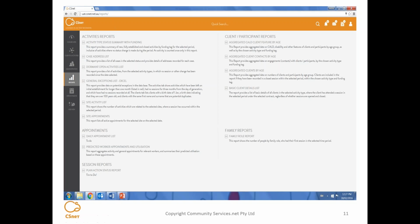These are the aggregated reports at client and participant level. Down here you can see family reports. And I think this is one of the strengths of the web-based systems, that you can not only get a perspective at an individual level, but by pulling the data together, you can also see what's happening at a family level. Members of a family might be in a number of different programs and receiving a number of different services. But for the purposes of understanding what's having the most impact, sometimes it's really useful to be able to run family reports and have that perspective. You can run an appointments list here, which will show you all the things that are on your calendar.